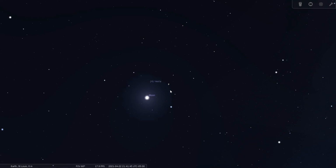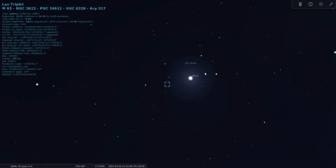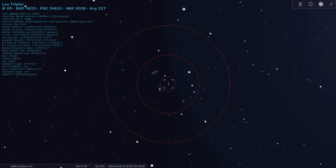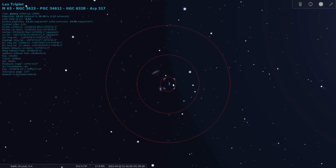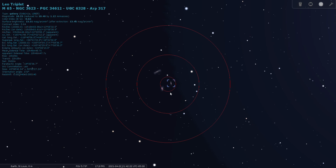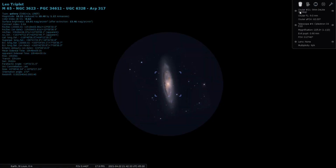So let's go for the first Messier object in Leo the Lion, and that's M65. And let's take a look at it through the finder. Now, through the finder scope, you can see the galaxy M65. And you can also see another galaxy here and another galaxy here. Now these three galaxies taken together are known as the Leo Triplet, one of the finest areas of the sky to observe. What you want to use is your lowest power eyepiece.